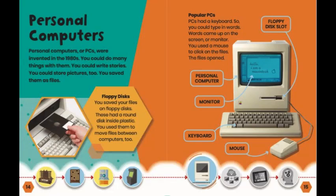Floppy disks. You saved your files on floppy disks. These had a round disk inside plastic. You used them to move files between computers, too.